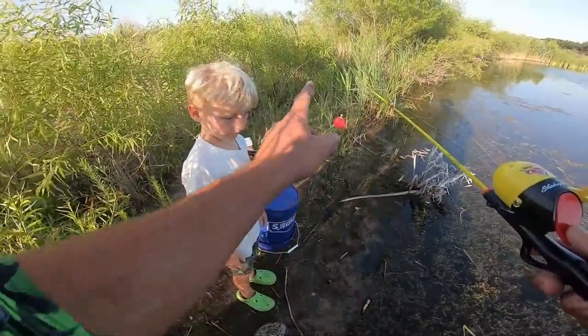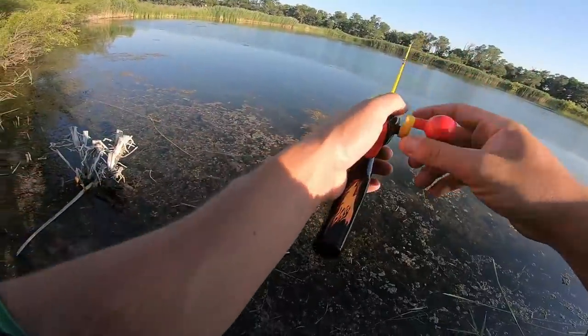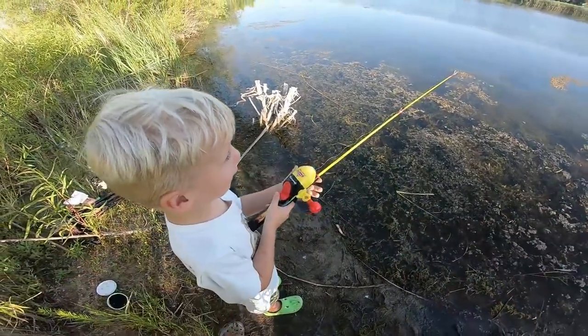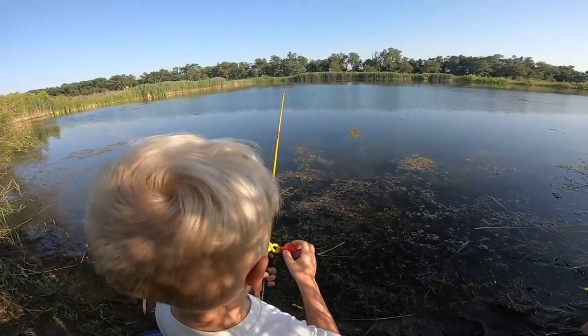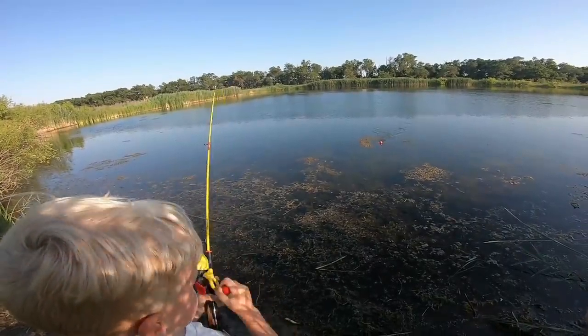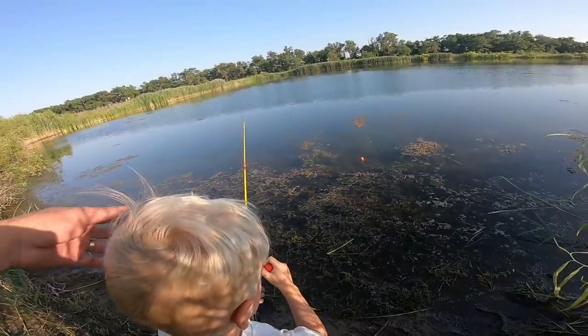You want to catch another one? We moved his bobber up just a hair. Let's see how fast he can catch this one. Hold on. Okay, there you go. I'm ready. You're ready. Go, reel it in. There it is. That didn't take too long. Uh-oh, stop. You didn't get one, he came off.